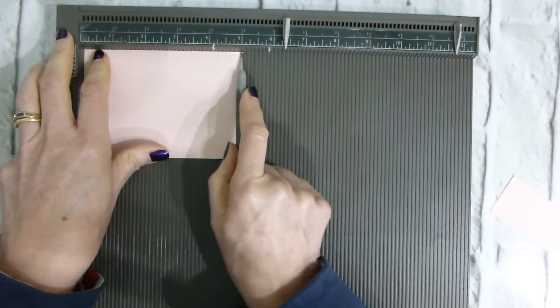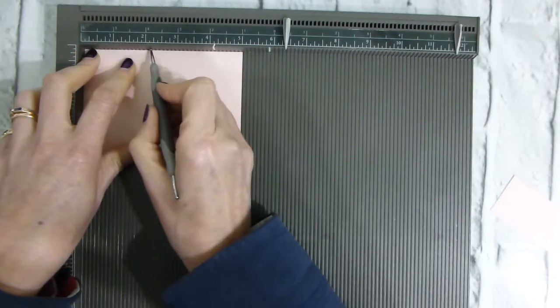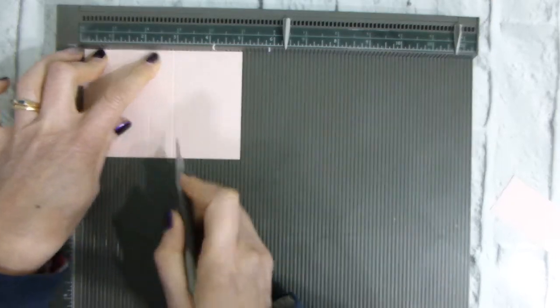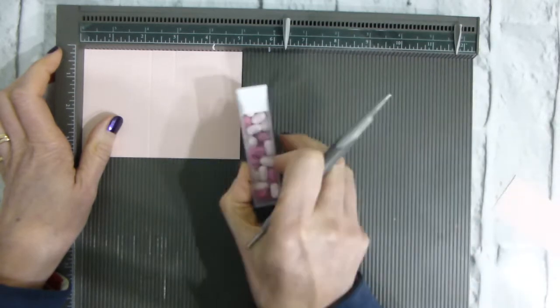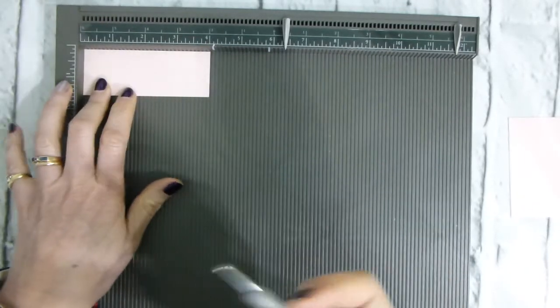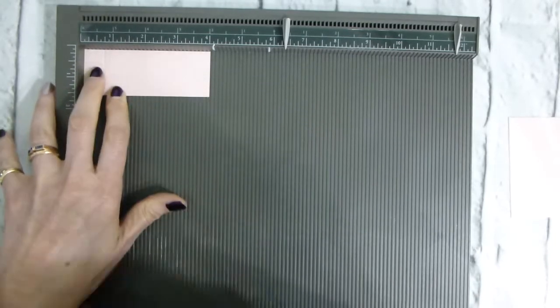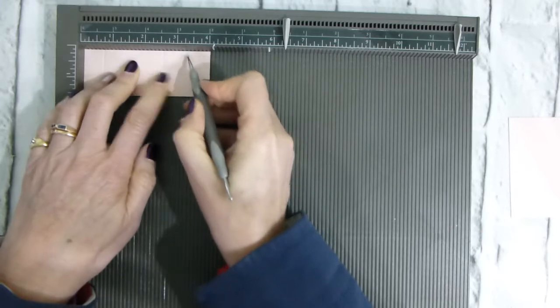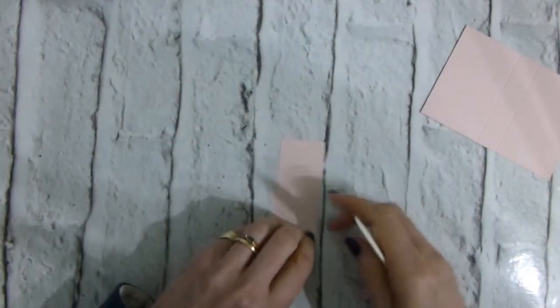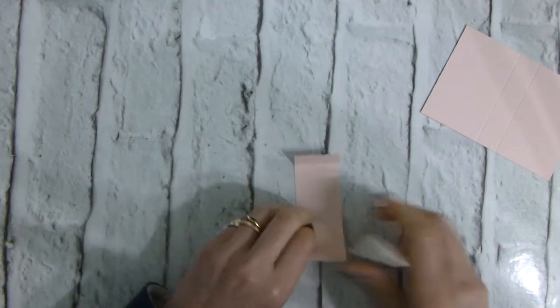So with the 5-inch piece across the top, we're going to score at 2 1/8, and then again at 3 7/8. And that is because that therefore is the middle, and our Tic Tacs are 3/4 of an inch wide, thereabouts. So that's that. And then the 4-inch piece, we are going to score at 5/8, at 2 1/2, and at 3 1/4. And that's all the scoring that we need to do. So I'll pop that down and then grab my bone folder and just score everything first. And this piece.